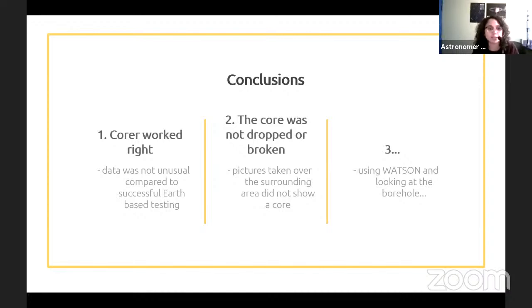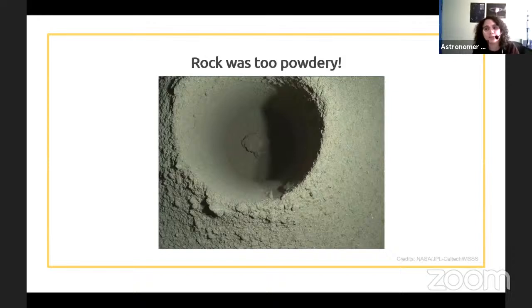And so what they did next was use Watson, which is a very high-tech camera aboard Perseverance, and looked at the hole they had just dug to see, well, did it fall into the hole or what happened? And what they found was that the rock was too powdery. So this is actually an image of the borehole that Perseverance dug. And so they were able to derive the depth measurements in the actual photo to determine that the rock they had drilled into resulted in small powdery fragments that were not retained because of their size and the lack of a core sample.